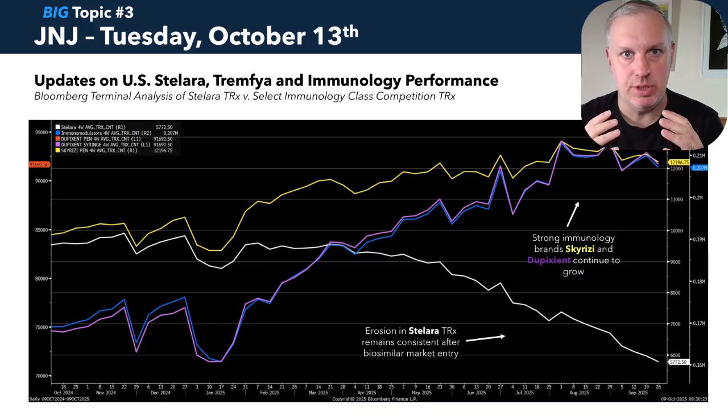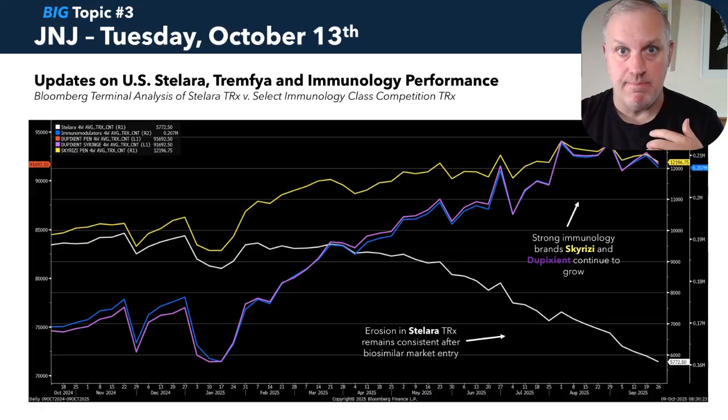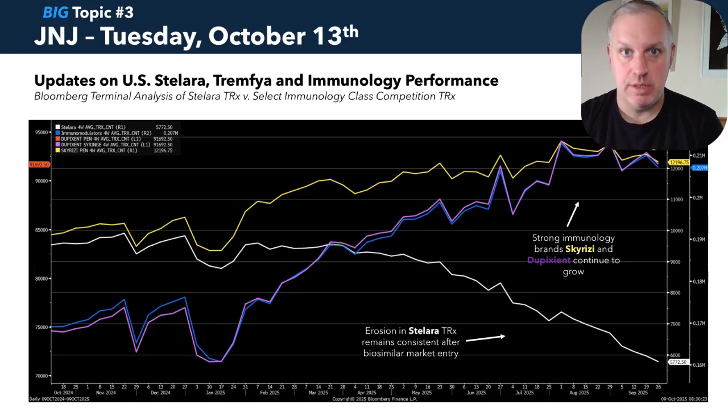J&J has taken a position similar to how AbbVie did, where they believe that the Humira erosion and impact was an archetype by which Stelara was going to follow the same path. And part of that isn't just the degree of erosion, but where the utilization or the scripts and patients go during that time. For AbbVie, that was a lot of patients, and utilization wasn't just going from Humira to biosimilar versions of Humira, but some of it was going from Humira to some of the new MOAs, so the Skyrizis and the Rinvoqs.